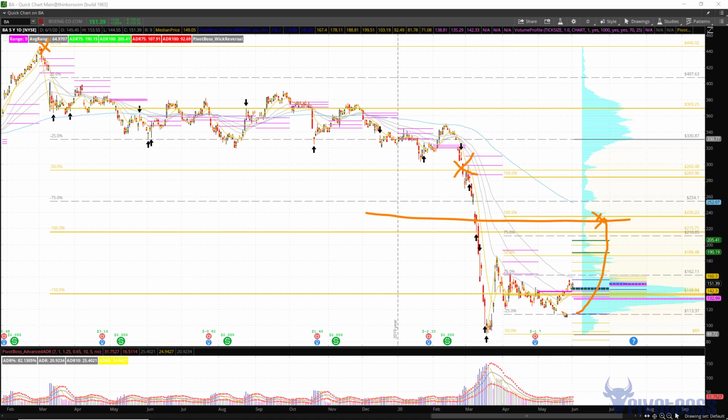So 120 held on the first test and the second test. Do we get another one? I don't know if we get another one, but we could. And if so, again, as long as 120 continues to hold, I like 240 as a target. If we come in here and fail at 120, oof, it can get ugly below 120. So that's Boeing.